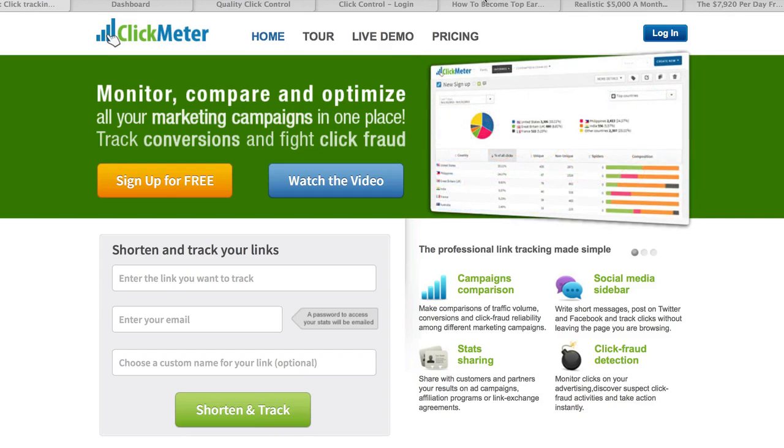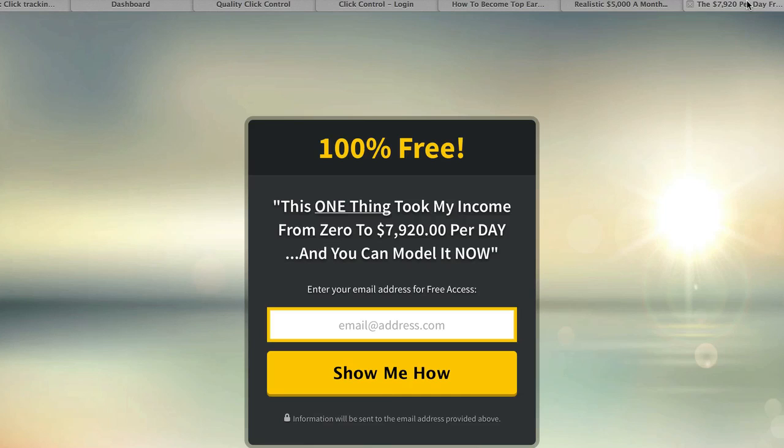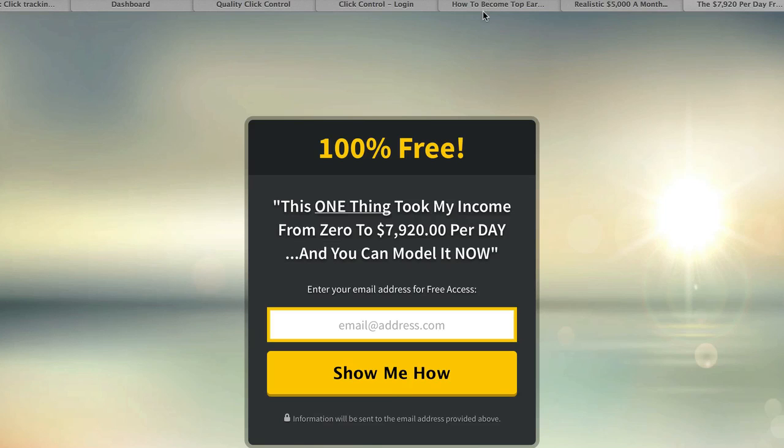So here is the concept. I have this landing page right here. Of course, I showed you that earlier. This should look familiar to you. I have this landing page, and I have this landing page. They're all going to the same lead magnet, so the same thank you page on all of them. And I want to know which one is going to convert the best.